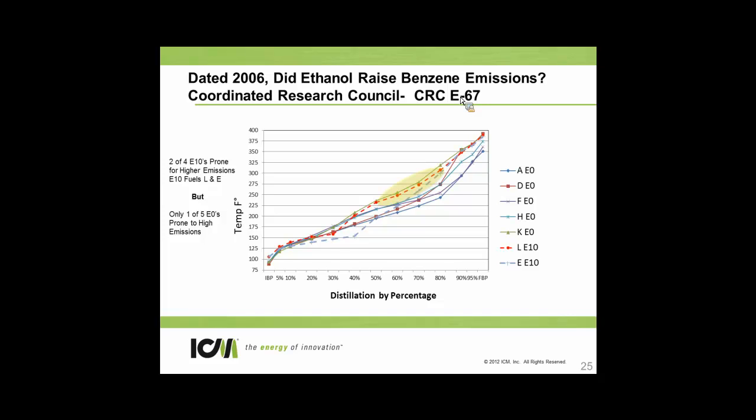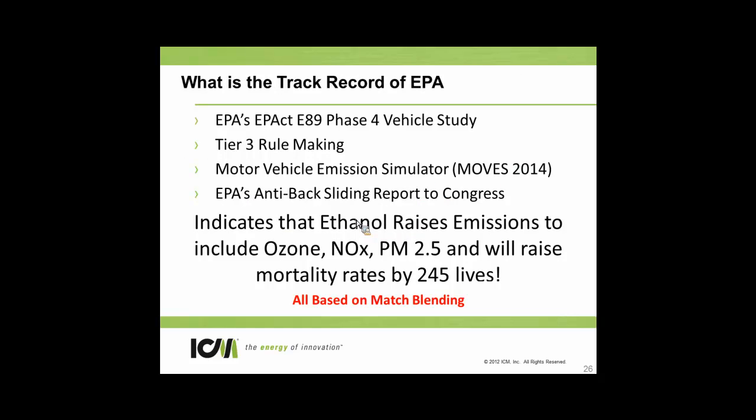So this is, again, not simply adding ethanol, but if you go to this study, which is public online at the Coordinated Research Council website, and you read the results, it says increasing ethanol raises benzene, increasing ethanol raises total hydrocarbons. But when you simply add ethanol, it also says raising T50 raises benzene, but if you simply add ethanol, ethanol lowers T50. So again, this is hugely important and probably worthy of its own discussion entirely.